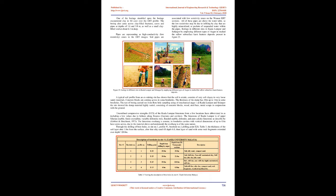Through the drilling of boreholes in Site Number 2, Profile Number 1, Borehole No. 5, Drilling Point E20, Table 4, the thickness of the soil layer is about 0.50 m from the surface, after that a layer of intact marbleized limestone bedrock extended over depth 12.0 m. Table 4 shows the description of boreholes in Site Number 2, Jalan Parlimen.